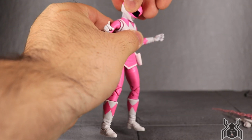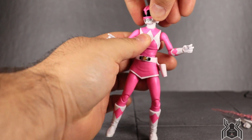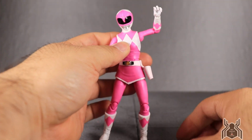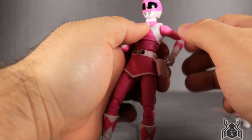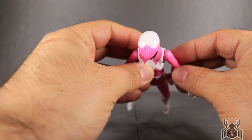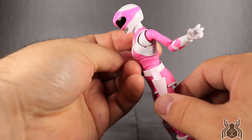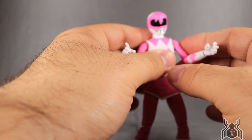Okay, so for articulation, she can look down, she can look up. You of course get the full swivel. There's a little bit of pivot, not a whole lot. Shoulders go up that high, so about the same as a Marvel Legend female figure. Full rotation there, of course, and again, butterfly joint. So here's kind of standard. Forward is not a huge amount, but going back is really good. Look how far back that shoulder goes. So great butterfly joint going towards the back, going towards her back.